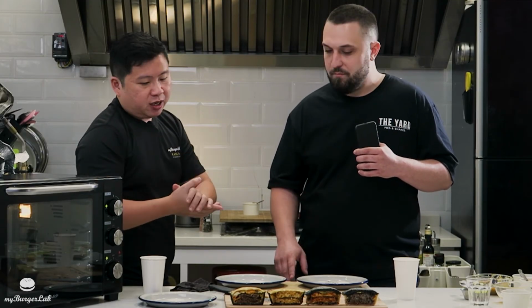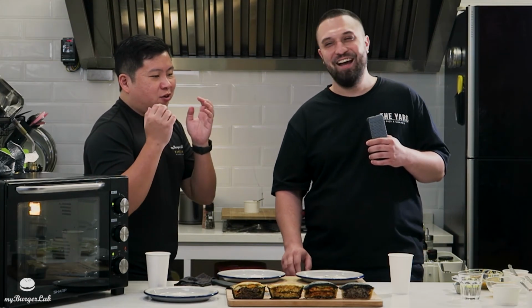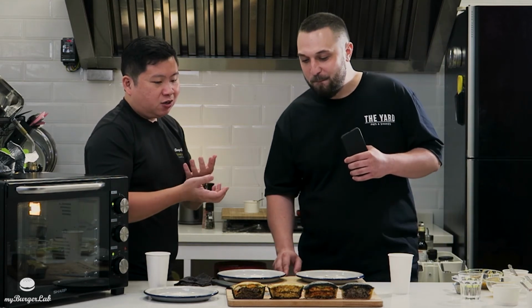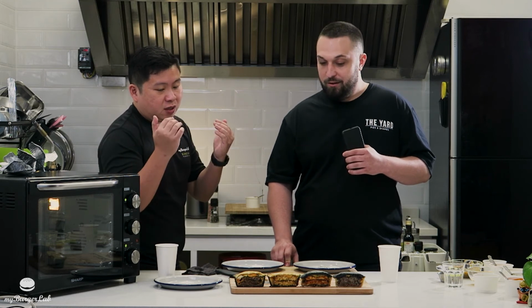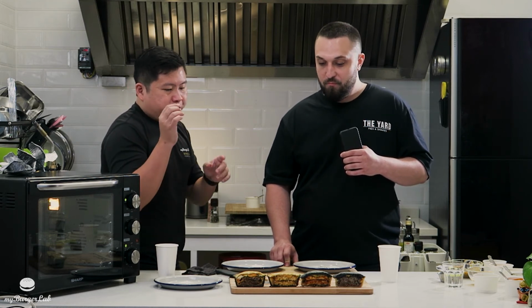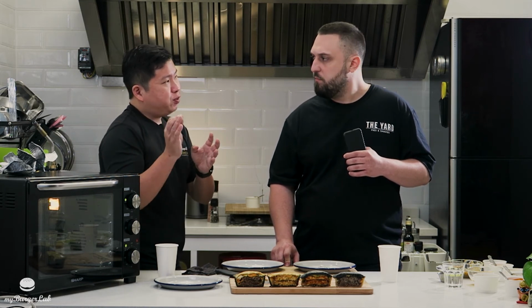And I think, if I'm at home at 11 o'clock at night, because this can be frozen, and I need a good burger, I just pop this in the oven, 20 minutes later, I have something so amazing. You're right. But all in all, today was a good, fun experiment. I think that there are definitely certain tweaks that we can put to it that makes it better.